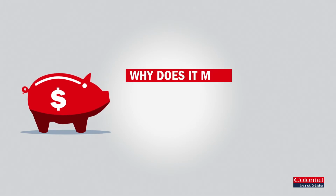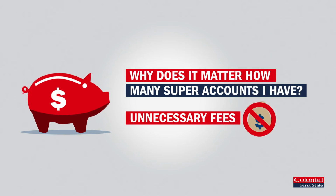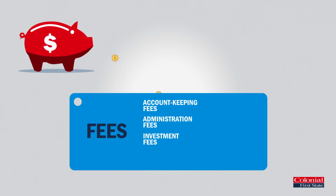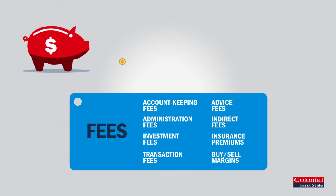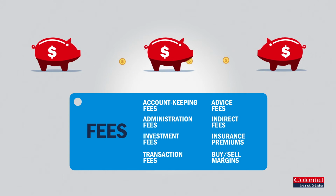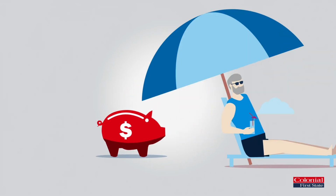You might be wondering why it matters how many super accounts you have, and the simple answer is having only one account will stop you paying unnecessary fees. Fees will vary between different providers, but most will charge an account keeping or administration fee as well as an investment fee. There may be other fees for transactions, advice, and if you have insurance through your super, you'll also have insurance premiums that will be deducted from your account or, in some cases, paid by your employer. Your fees may only be a small percentage of your super balance, but if you have 2 accounts, you're paying 2 lots of fees, or 3 lots if you have 3 accounts, and so on.